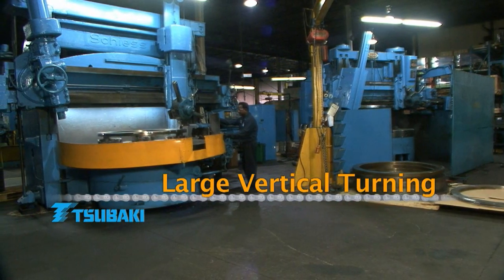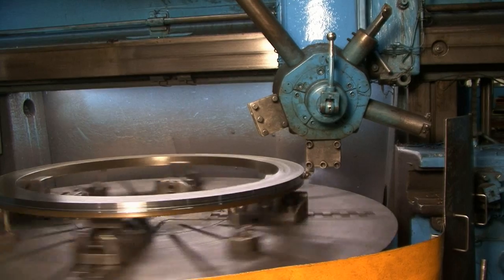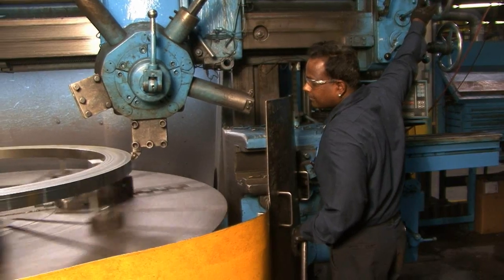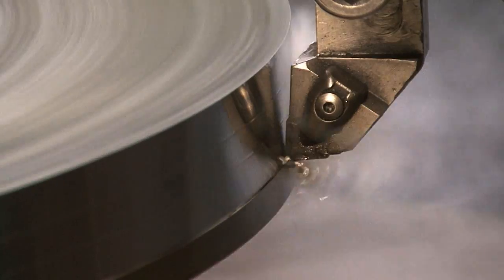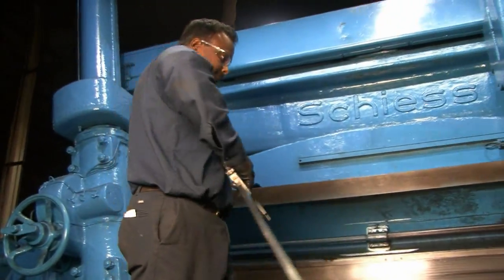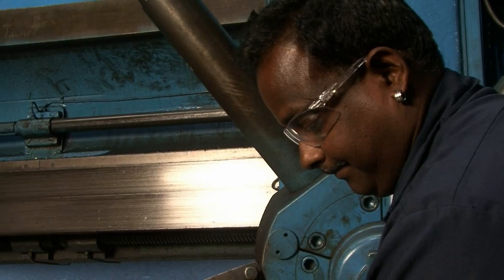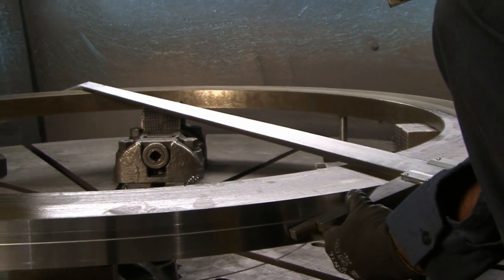Here are our two large vertical lathes with a 99-inch table and capable of swinging up to 101 inches in diameter. We are able to hold about a 4 thou tolerance across that diameter, allowing us to supply some of the largest sprockets with the tightest tolerances possible in Canada.